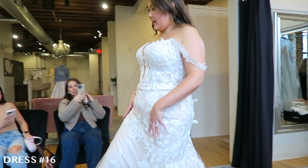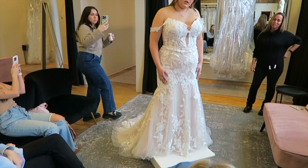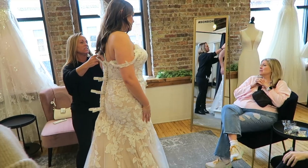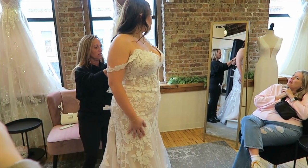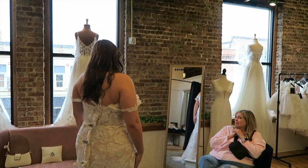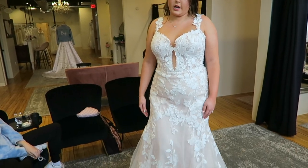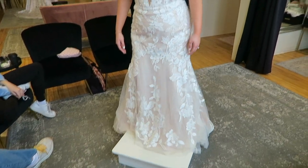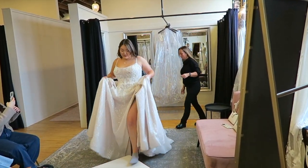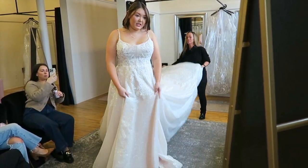This is the fit and flare you wanted to see. I did want to see a fit and flare. I do like this. Okay, I have just a quick question. Do these go up as well, or is it meant to fall? This one is not detachable. Oh, I like it though. How do you feel in it? I feel pretty. Maybe I'm missing sparkle. A little pop. I do like the fit and flare. Yeah. My one thing for all brides. Oh, absolutely. This is the spaghetti straps for me. I do like the spaghetti straps. This one's sparkly.